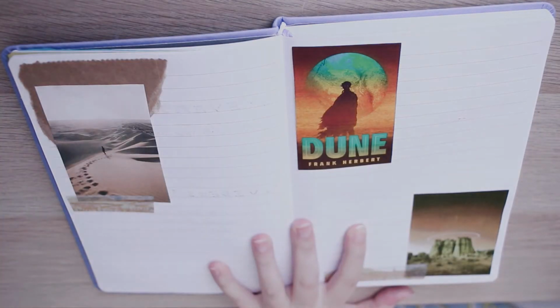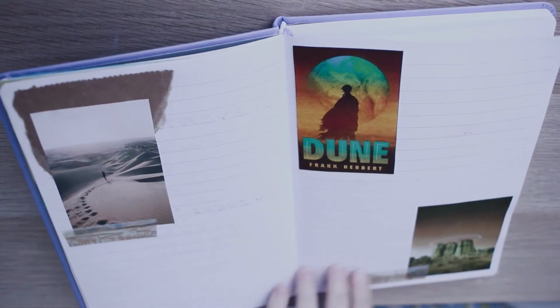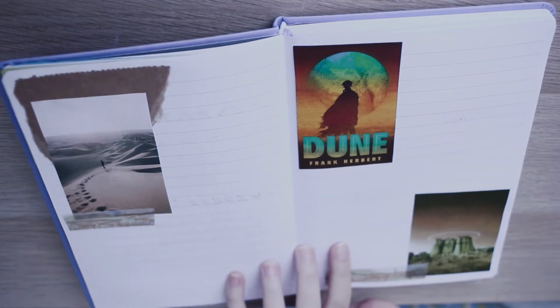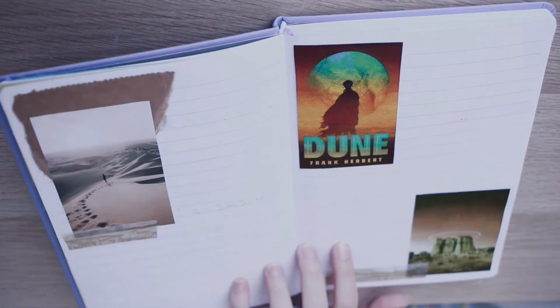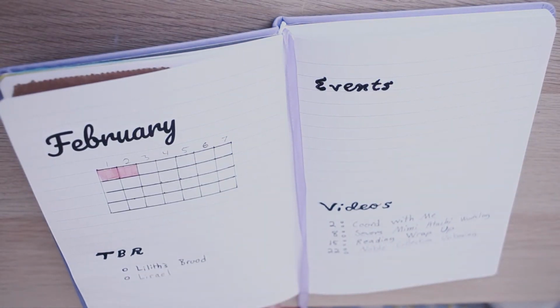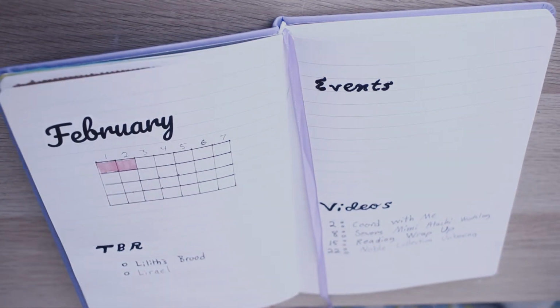This is an unfinished spread, but now that I've finished the first 3 books in the Dune saga, I think I'm going to write down all of my thoughts about them here. And preemptively, I just kind of put in some images that I thought would fit the themes really well. And now we move on to February. So the month has just begun at the time I'm recording this, so I've only had a couple days into the month to start reading.